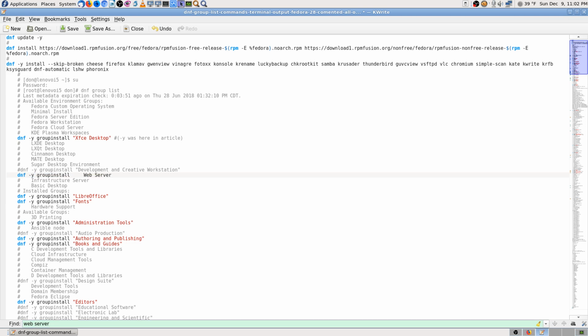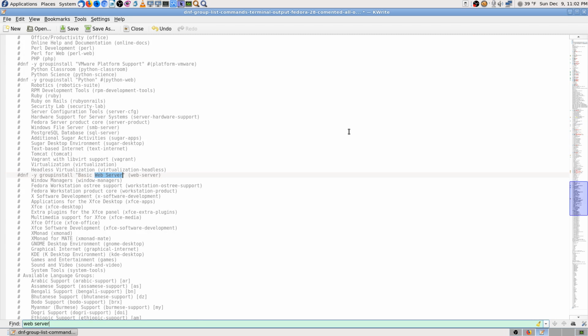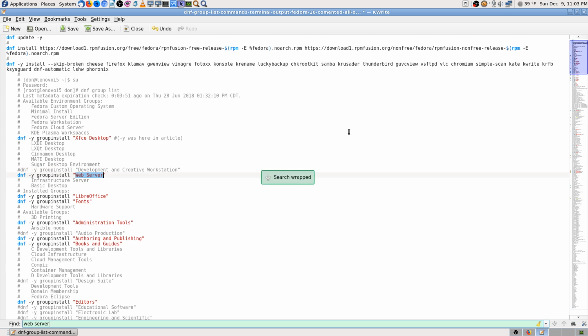Just to help me be a little less confused. They're going to stay commented out anyway. All right, now. Web server environment, basic web server. Now that's how I got my Apache that I wanted. That's all that was available in the one that I was using.